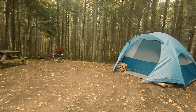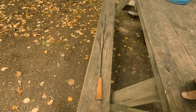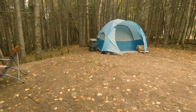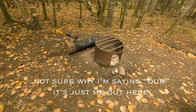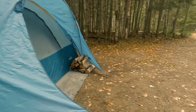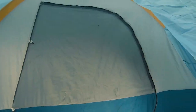And we're going to give you a little tour of the camp. You can see our weaning stick there. Water, little stove. Boil a kettle for coffee in the morning. Here's our little fire pit. And our axe. Chair. It's a tent. We've got our wood put off to the side so we can keep that dry.